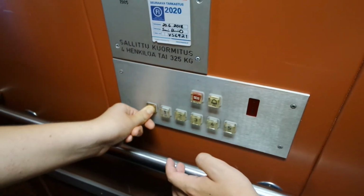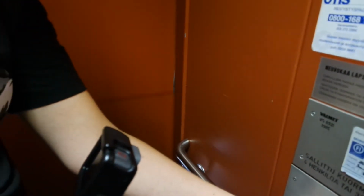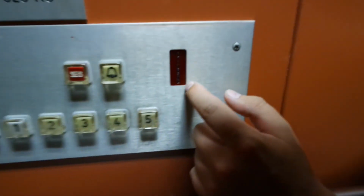Takes a while to start. Probably full memory. Maybe, yeah. If it is, we can go for another try. Yeah, I heard it. What is this? That's the overload plate. Oh yeah, overload. I mean, not weight, overload. Sorry.